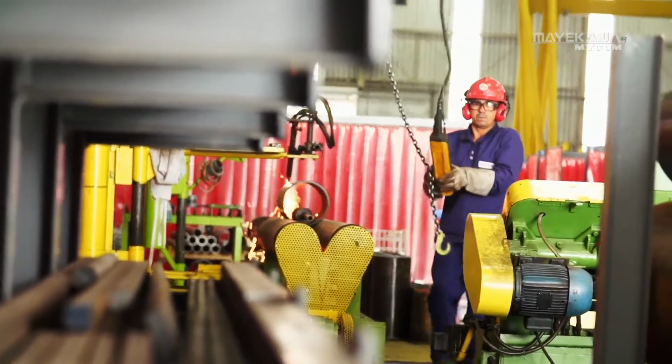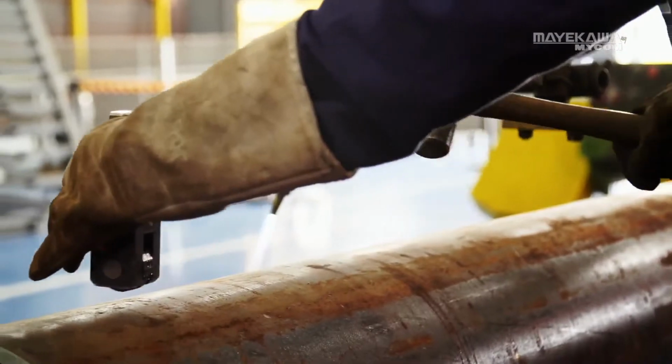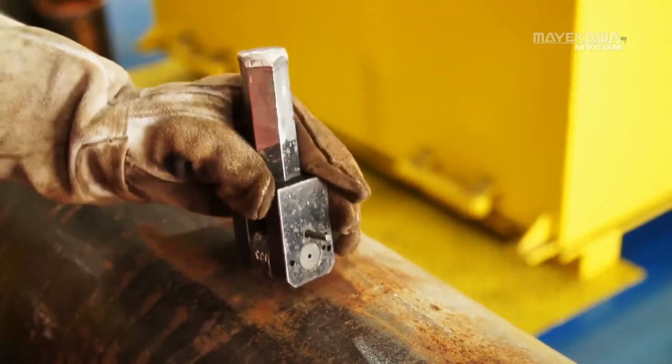For pressurized equipments, raw material traceability is controlled by serial number or heat number to identify its origin in case of any failure or defect later detected. This procedure is part of our quality control.